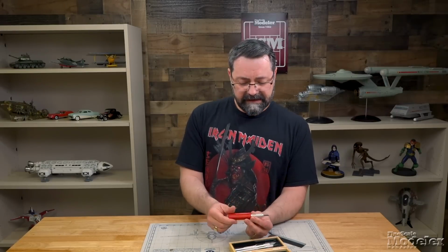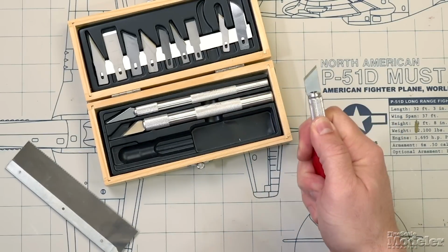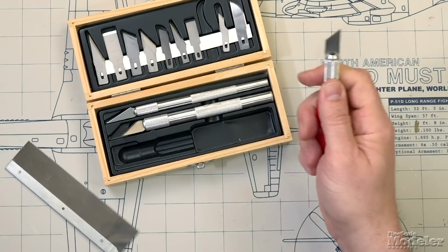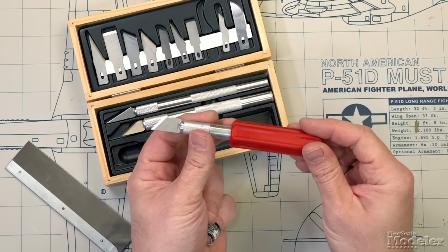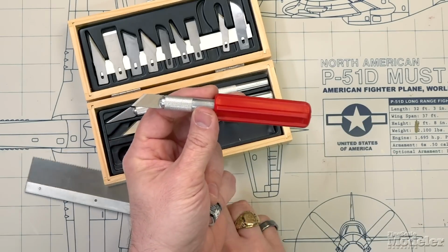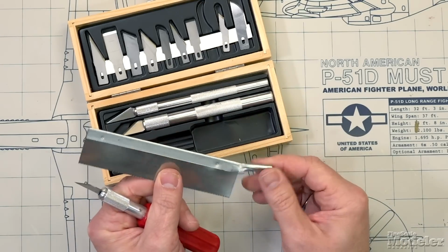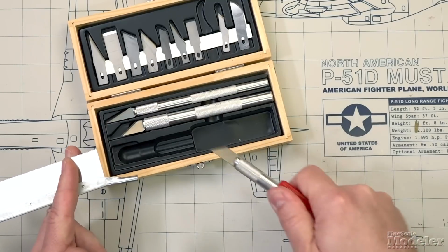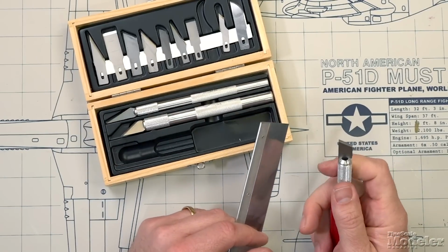You can find others that have like a hard rubber handle, but really something for you to hang on to if you need to apply some serious pressure to whatever it is that you're cutting. The other thing that makes the number five handle stand out is that it will accept the shaft here of a razor saw, so you can get in there and saw away on whatever it is that, well, needs sawing.